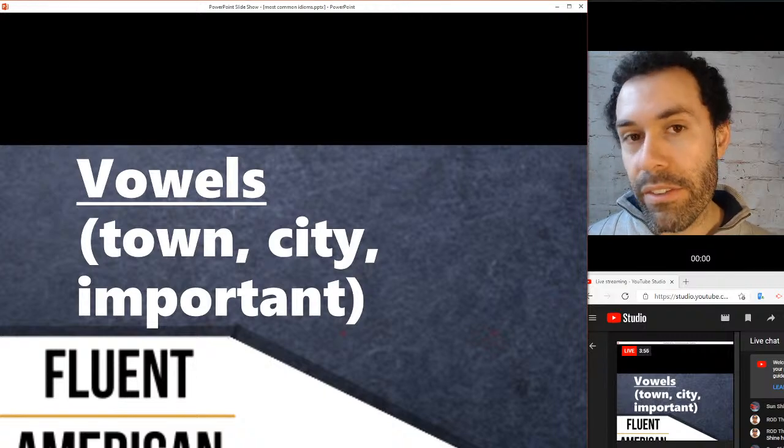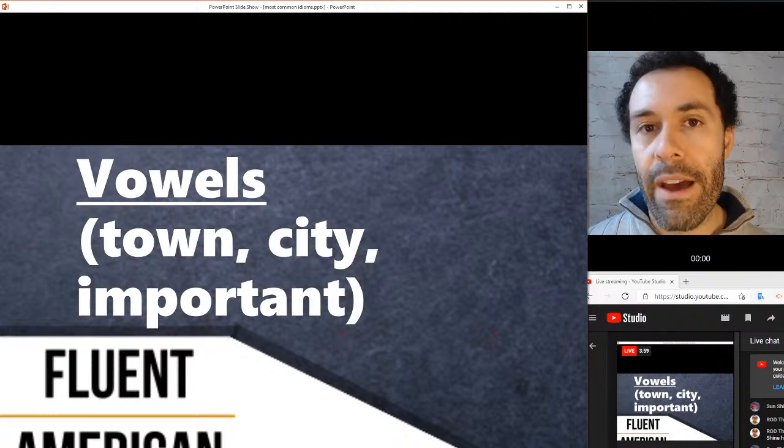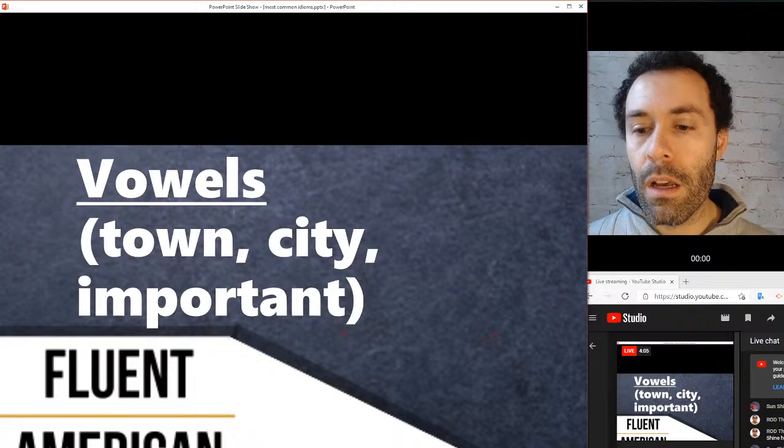Once that owl sound is done, town, then I can add the N. Town, town. That N is super light. I'm not adding it till the very end of the word. Let's take a look at our next word here too.